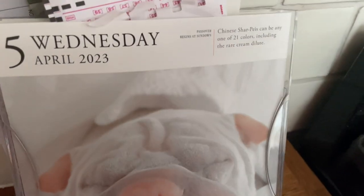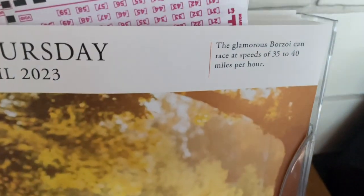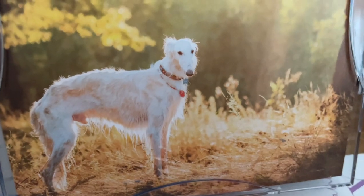Oh, look at yesterday's calendar. How cute was that? That's adorable. Let's see what dog is on today. Oh, Thursdays. So sweet. Oh, look, they can run 35 to 40 mile an hour. Whew, I don't think I'll be able to walk one of those.